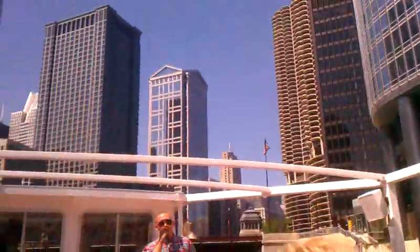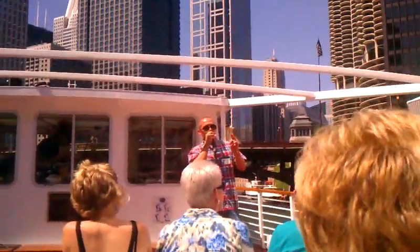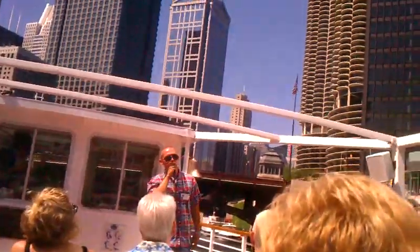One is decorational. And if you go all the way to the tip of that spire, it's 1,389 feet, officially making Trump's building the second tallest building here in Chicago. Second only, of course, to the Sears Tower.